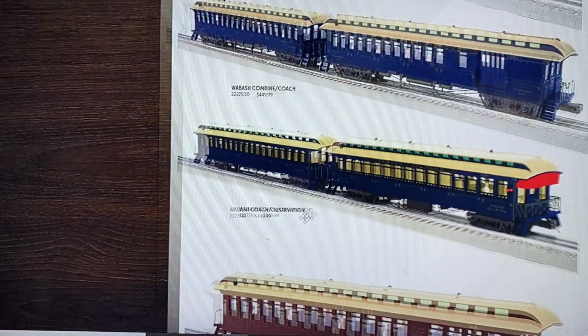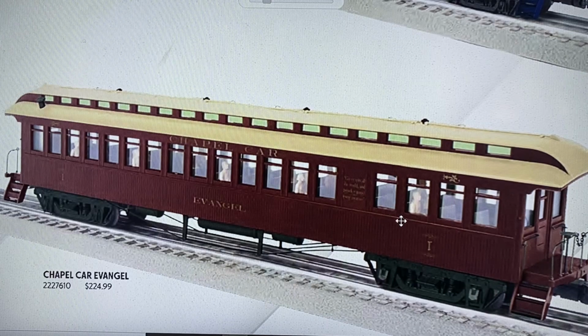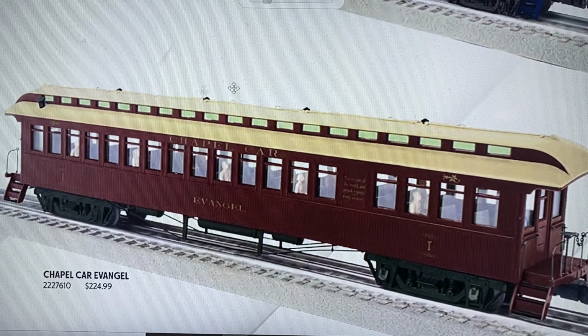I like that. This is the one I'm for sure getting, is the chapel car. If you guys don't know, I'm big into the 18th and 19th century railroads and locomotives, and this is kind of a unique thing, and I've read up some stuff on these chapel cars. It's pretty cool.